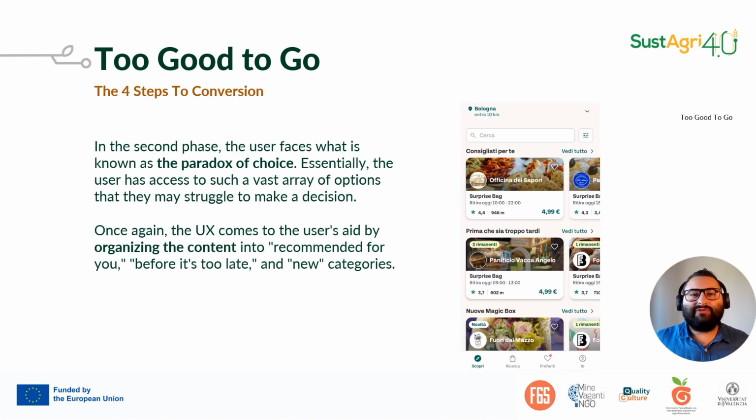Imagine being faced with dozens and dozens of different shops, from supermarkets to bars, from sports shops to fast food shops. Luckily for our user, the UX is there to help them make a choice. In fact, the content is organized in such a way to guide the user in their decision-making process.